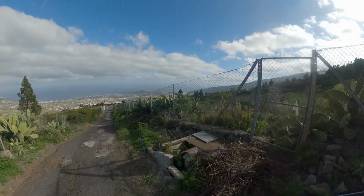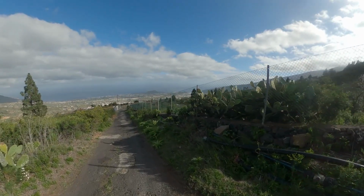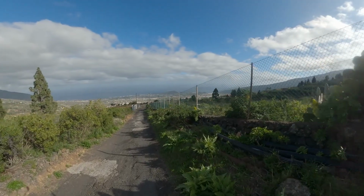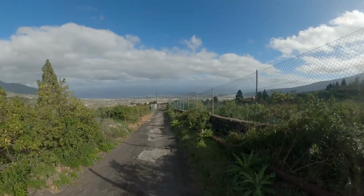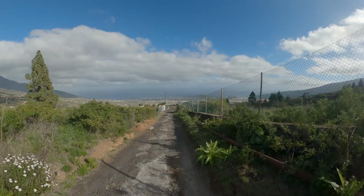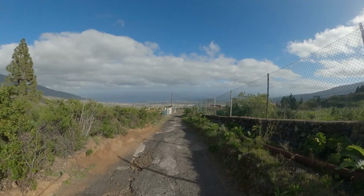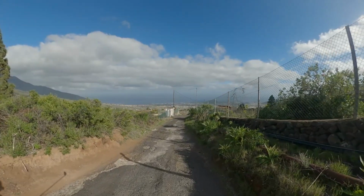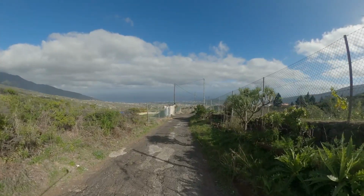Well, as you can see, we've come out of the tree line and into a cultivated area, which tells us that we're not too far away from Arafo. I have to say the last section in the trees there was one of the most difficult I've ever experienced. It was very, very changeable in terms of small rocks, large rocks, etc. Not an easy section at all. So certainly can't say that downhill is an easy option compared with uphill. Certainly wouldn't go with that on this particular walk.